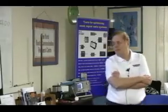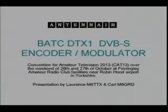So the idea of a DVB-T modulator was born, and this product, the DTX1, is a derivative of that DVB-T product, and as you'll see as I go through the slides, the hardware is essentially the same. It's just that there are some slight differences to the FPGA code and to the firmware that Carl has ably written. So I'll get on and explain what it is that's in this box.